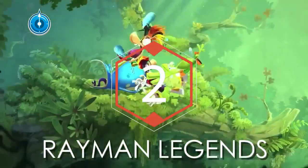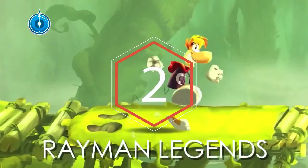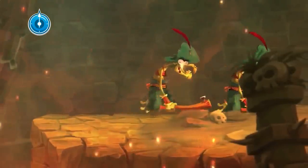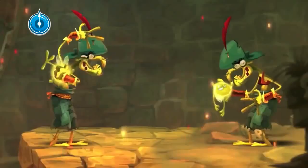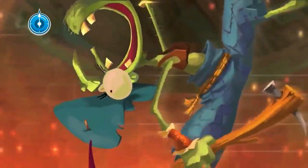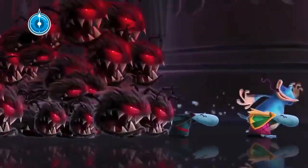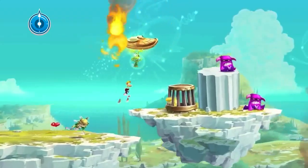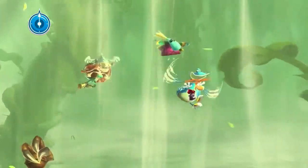The spectacular second, Rayman Legends, is much more artistic and creative than its dull title would have you believe. Capable of accommodating up to 4 players simultaneously, the game is good old-fashioned 2D platforming fun set against beautiful backdrops that are just gorgeous to look at.